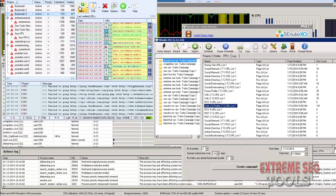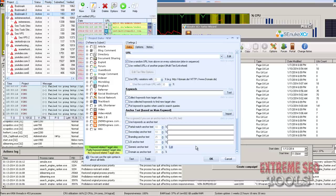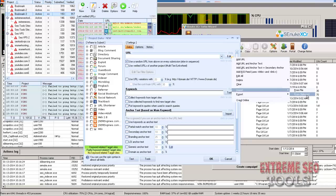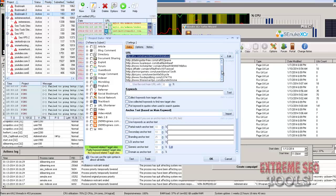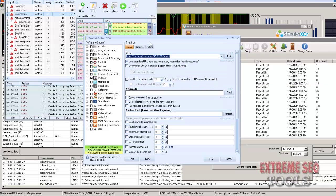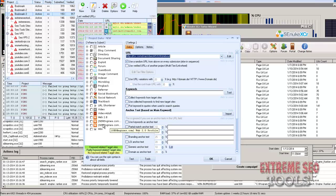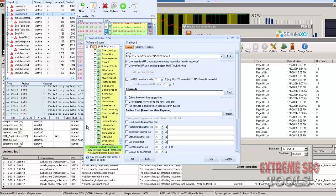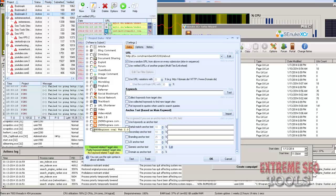Now head on over to GSA, and all we're going to do is import from clipboard. Okay, so 141 URLs added. Easy enough. So I've been experimenting with SERengines.com, and like I said, the social sites are all getting authority link juice passed on. Try and stay with these if you can.